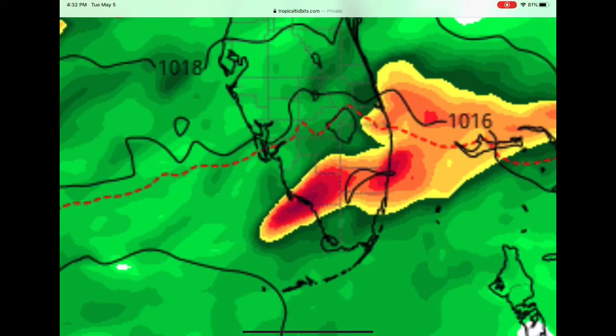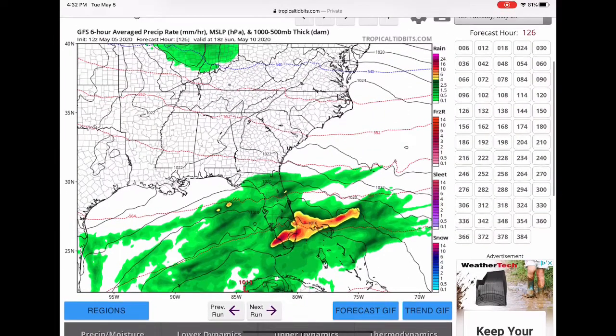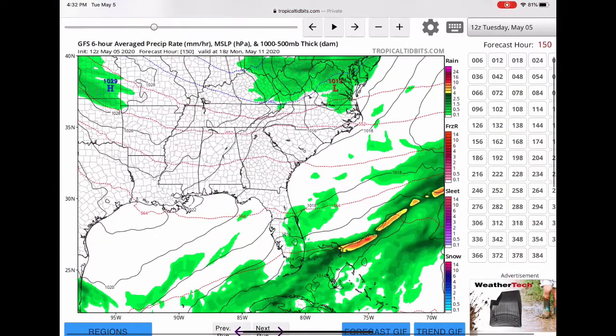Now, we are not expecting a hurricane, maybe even a tropical storm, but this could become a tropical depression. There is a chance that it could become a tropical depression, but it's mostly going to be a heavy rainmaker for Florida with some gusty winds. As it moves towards the Bahamas, more heavy rain. Just really, that heavy rain is going to be the main threat of this tropical system here.